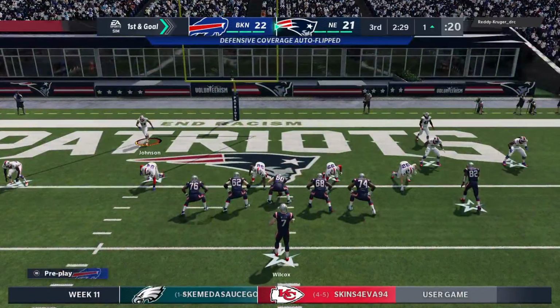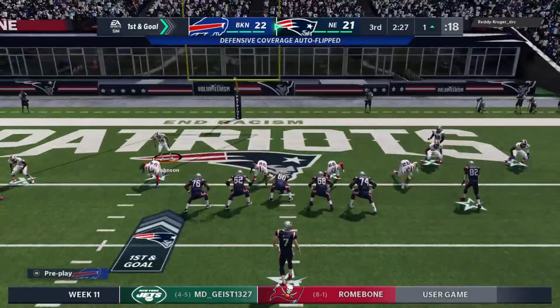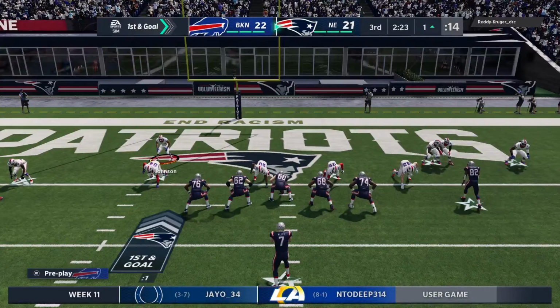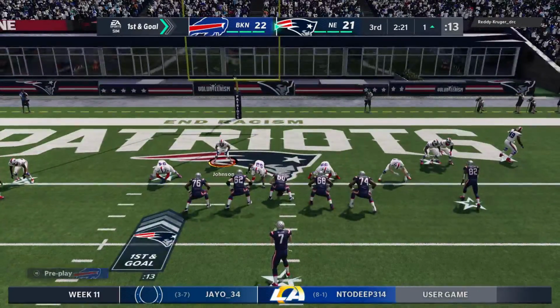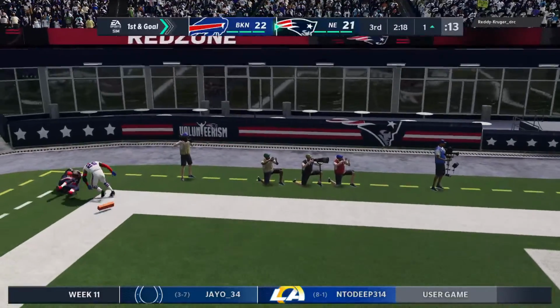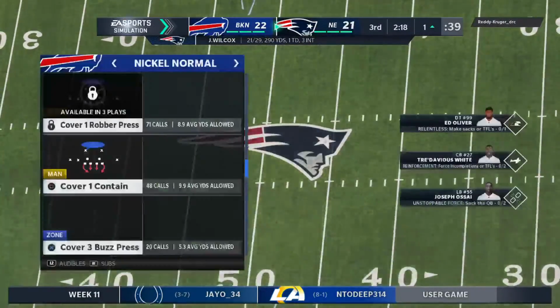They come out 5 wide, 3 of them to the right side. 55, my guy, 55. Here we go, D. From the gun, Wilcox. Looking end zone, but it's incomplete.